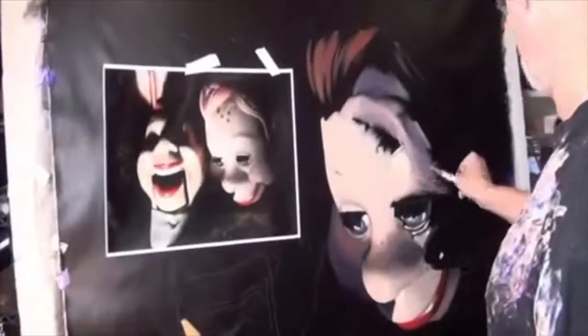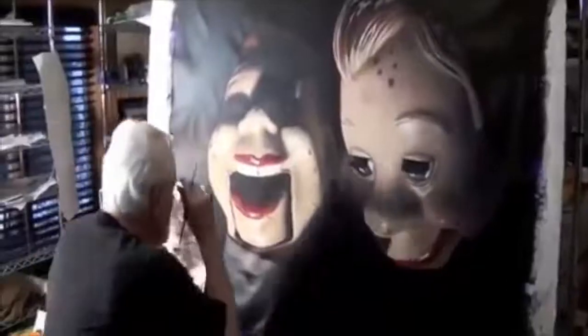Greg Hildebrandt. I've been a professional artist for 62 years. I've done a lot of artwork in that time, and I'm still just trying to get it right.